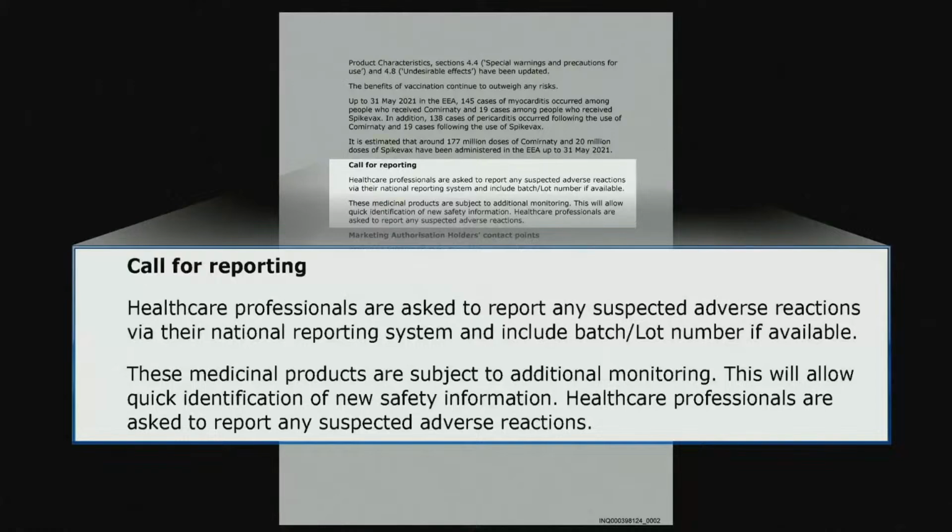Is this right that Moderna also prepared with Pfizer a direct healthcare professional communication in July 2021 about the risks? That is correct. Can we see that at INQ 398124, issued by both companies? Page 2, please. Call for reporting. Healthcare professionals are asked to report any suspected adverse reactions via their national reporting system.